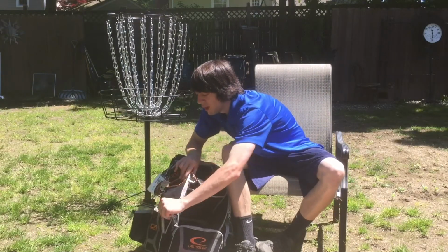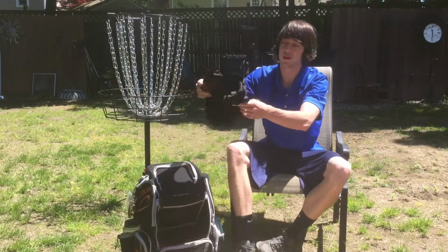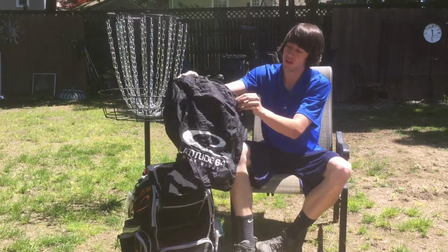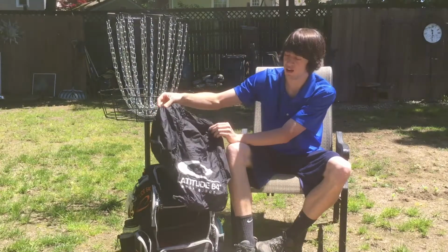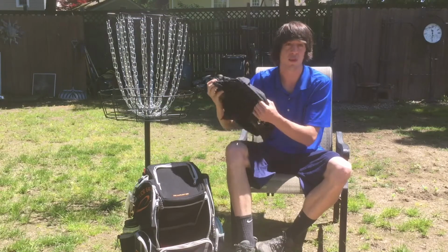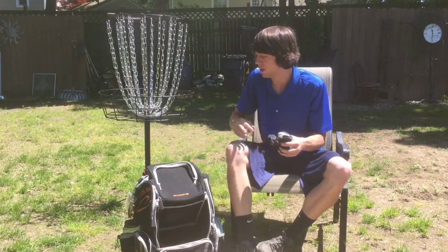I think one other thing, the side pouch, this bag does come with a rain fly. It's really, really good for rainy rounds. Sorry if you can hear the sirens. It's really good for rainy rounds, and I have used it a couple times, and it works really well.